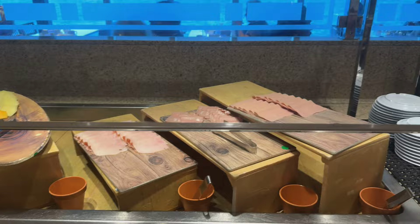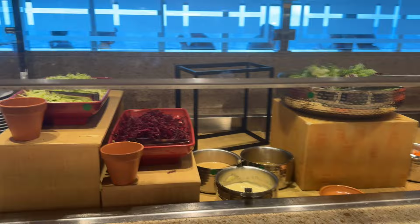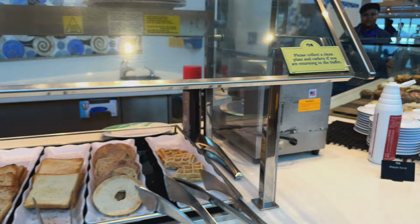It's time for a little second breakfast action. It's around 10:30 a.m. You know how I get a lot of second breakfast. So let's see what we got in the buffet. Stuff I like in here. Here we go. We got some waffles, pastries.